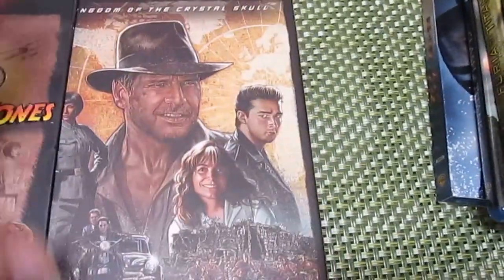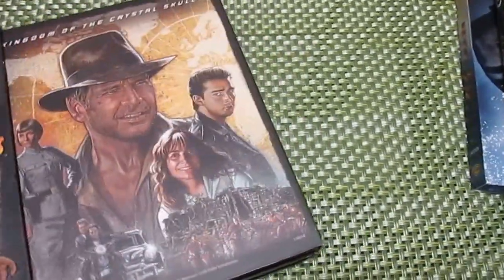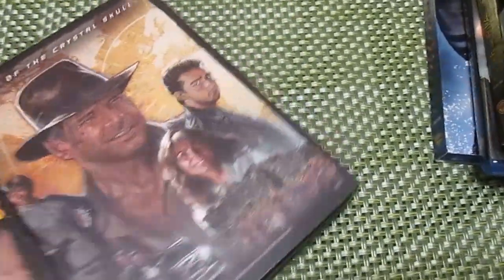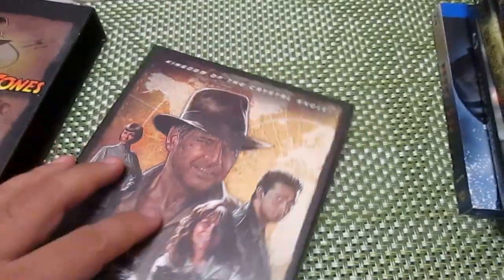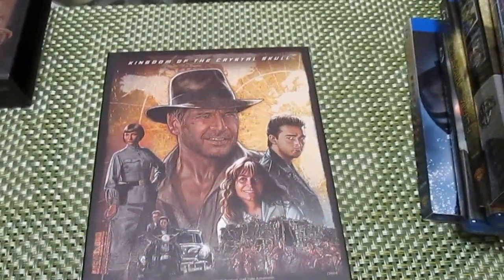Let me just take out this set. It's got all 4 movies. The reason I want to take it out is because it just looks great. I mean, this is the way box sets should be made. You know, compact. Excuse me about that. And with great artwork. I mean, look at this.